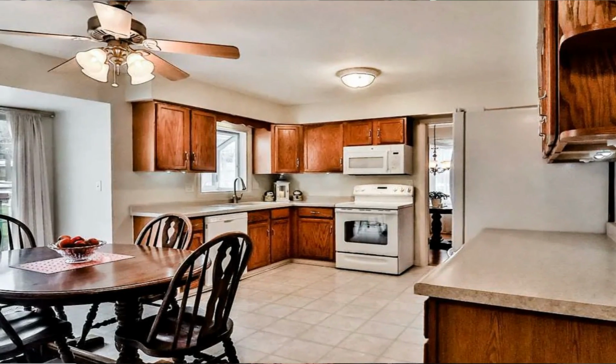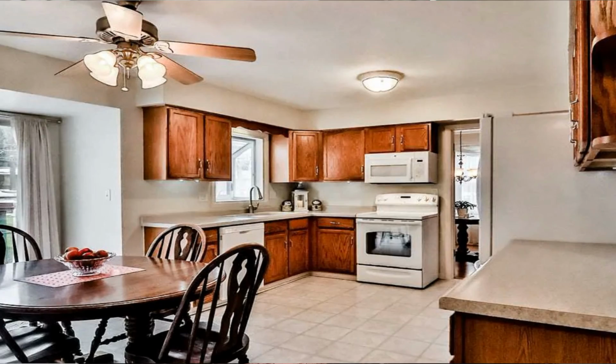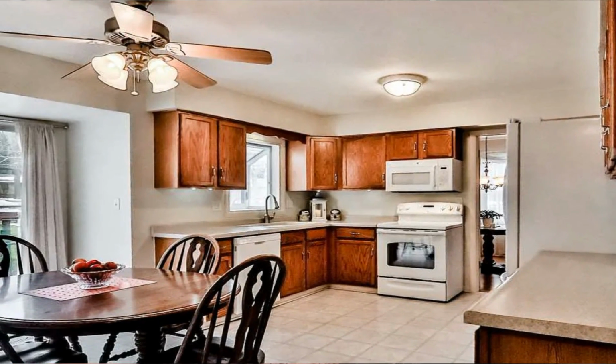I, on the other hand, was not sure, but I did know that this house did need some cosmetic work, and it had really good bones, but there were some things that I wanted to change. And one of the things being was the kitchen. The kitchen is the heart of the home for me.